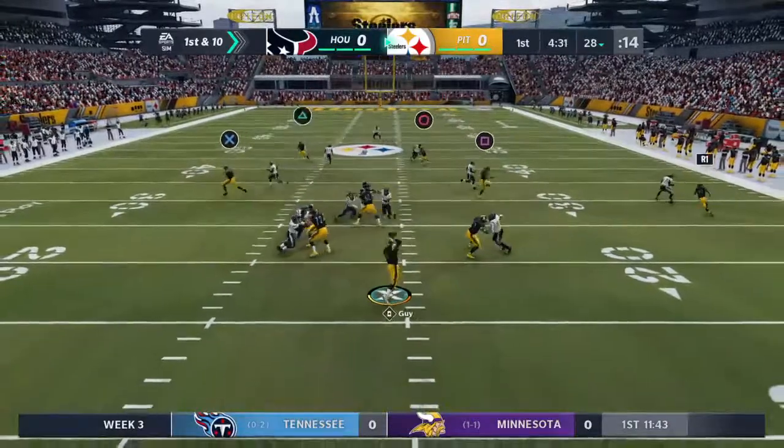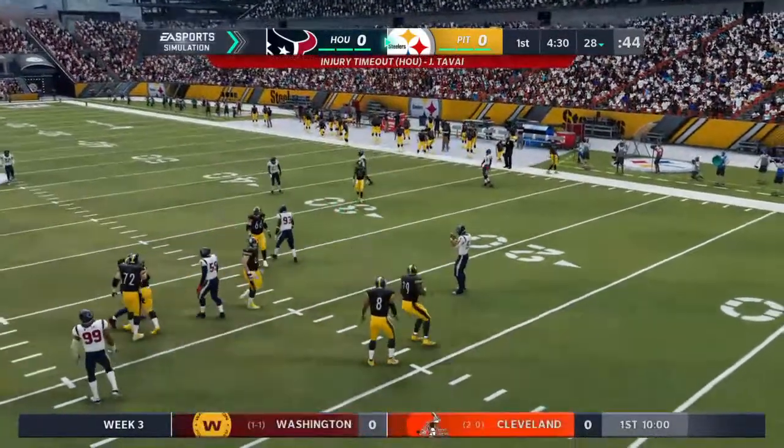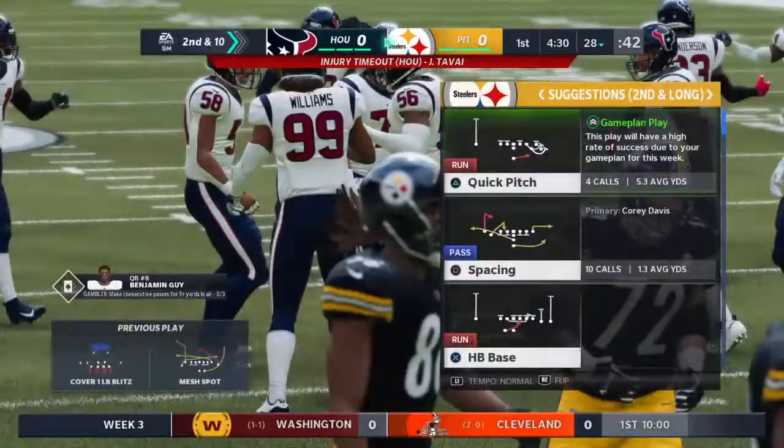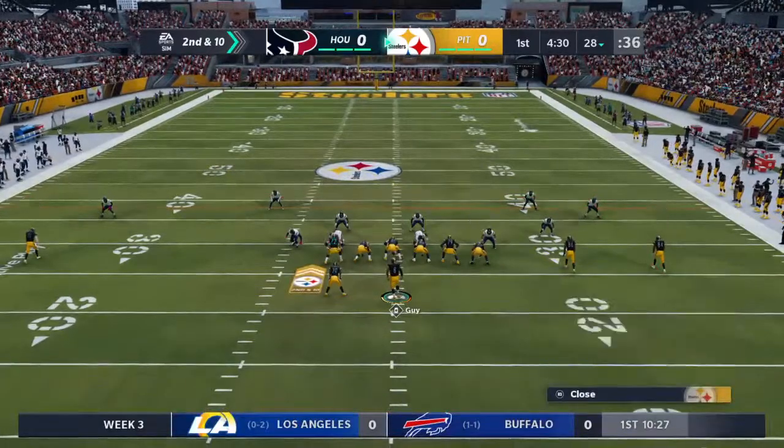Now they'll throw here out of the gun. And this will be incomplete. Physical play on the football there, and it's 2nd down. So now they'll come up on 2nd and 10, once again from the 28.